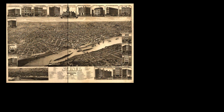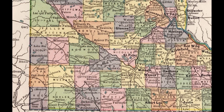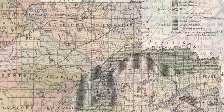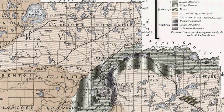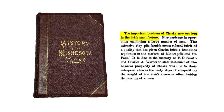Lithographs and maps, like the St. Paul and Minneapolis views shown previously, continued to be popular, but they were also a great tool for historians. Although there were no other lithographs drawn of Chaska during this time period, other good resources were produced. This map, included in the Geological and Natural History Survey of Minnesota, 1882 to 1885, shows the geological features of Carver and Scott counties, with Chaska in the center. The History of the Minnesota Valley was published in 1882, and it contained many historical facts about Chaska and its brickyards.